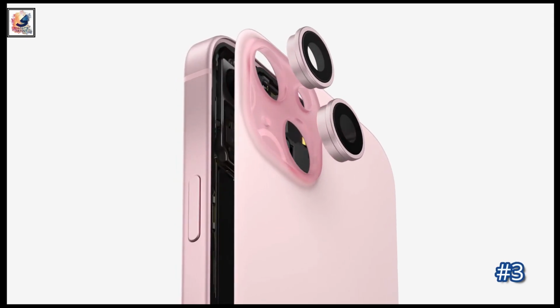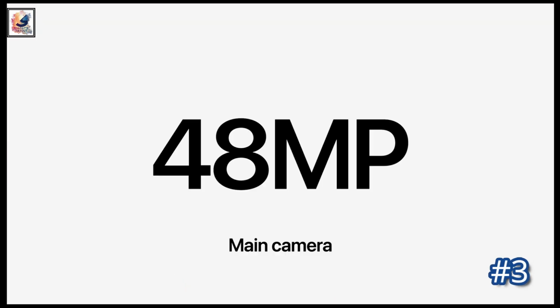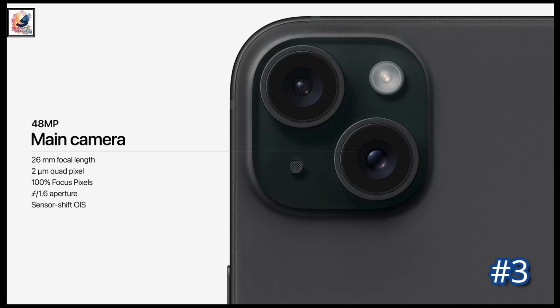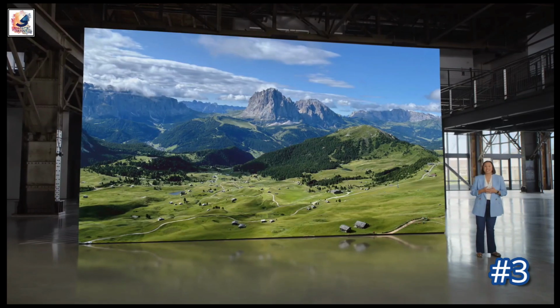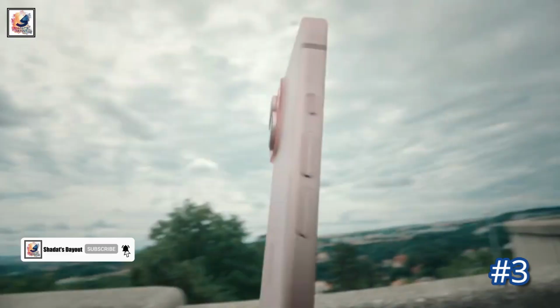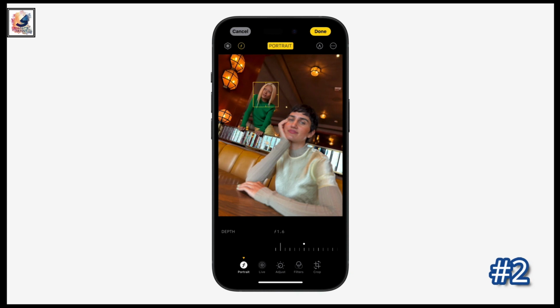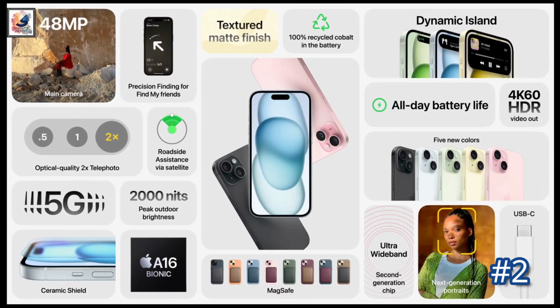And another biggest change is the camera and the photography. The iPhone 15 and 15 Plus come with a 48 megapixel main sensor and 12 megapixel ultra wide. Also get a 2x telephoto lens, which is really great. And we also get the next generation portrait feature. So we are getting excellent camera features on the iPhone 15 and 15 Plus with great photography features.